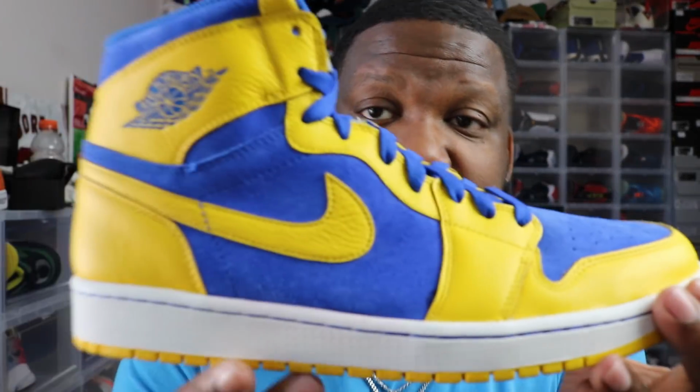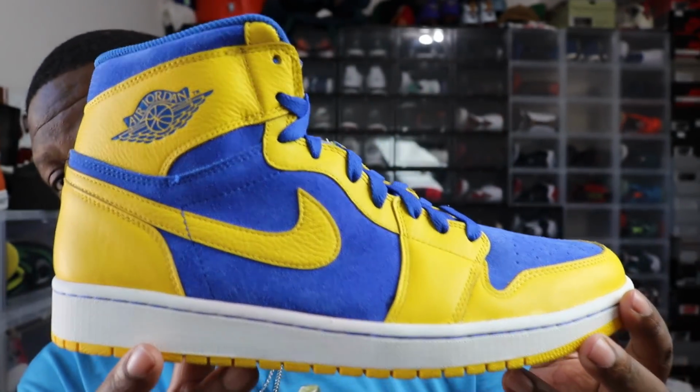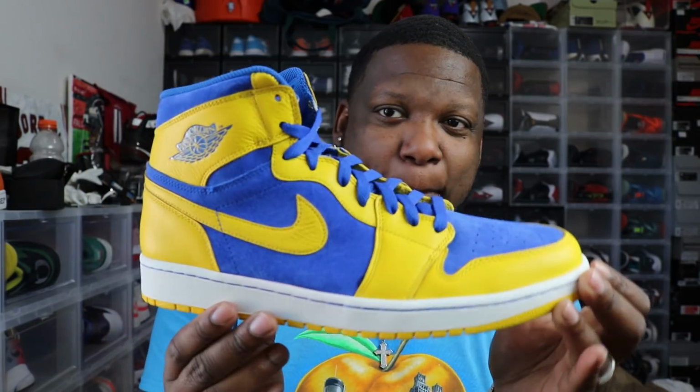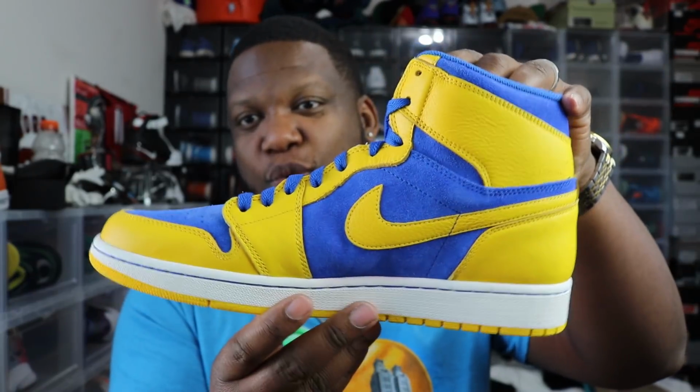2013, like I said, 2013, man. So this shoe is dope. Laney, high school, Michael Jordan, and this shoe. The main reason I like this shoe is because of the materials. Close up, these things are buttery. Boy, these things buttery, shawty. Man, look at the suede on that toe. The suede on that toe, man. Buttery shoe, Air Jordan 1 Laney.